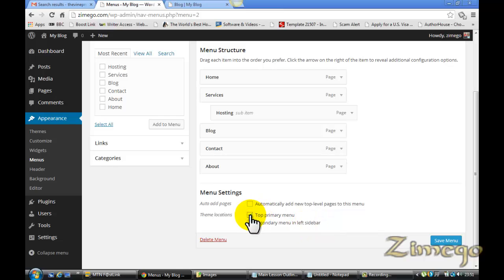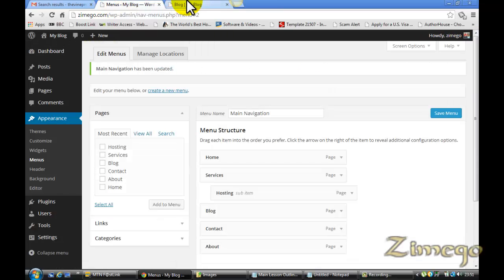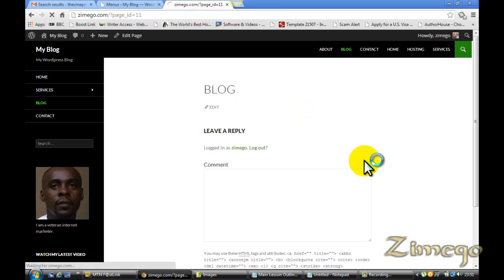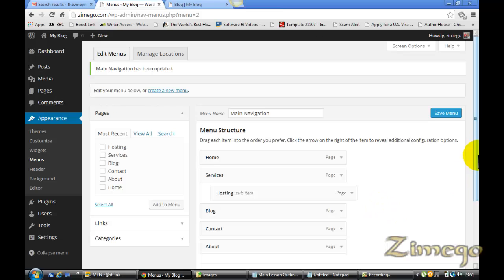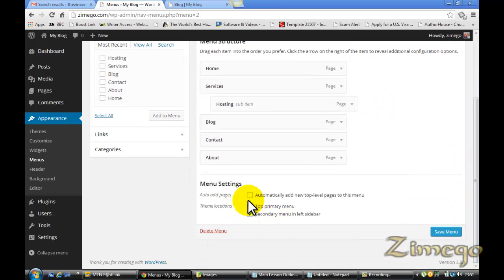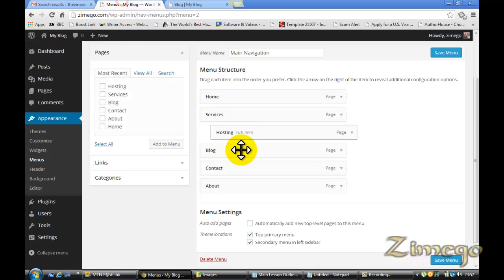Let's also check the top primary menu and see what happens to the menu here. We'll refresh the page. You see, it's now applied here. So I have the option of keeping both or just having one. It's up to you. Now, until we check any of these, they didn't apply. This arrangement here didn't apply. It just arranged the items, I think, by alphabetical order. So that's not what we want. Let me show you again.